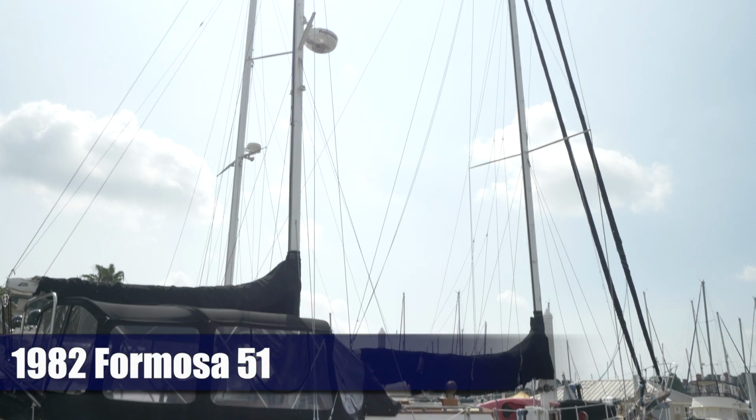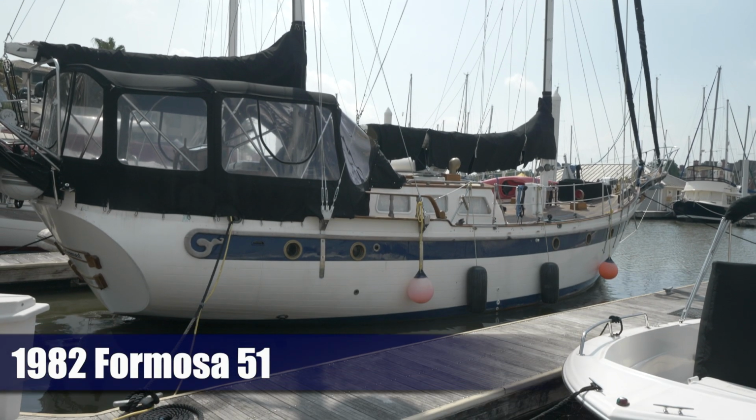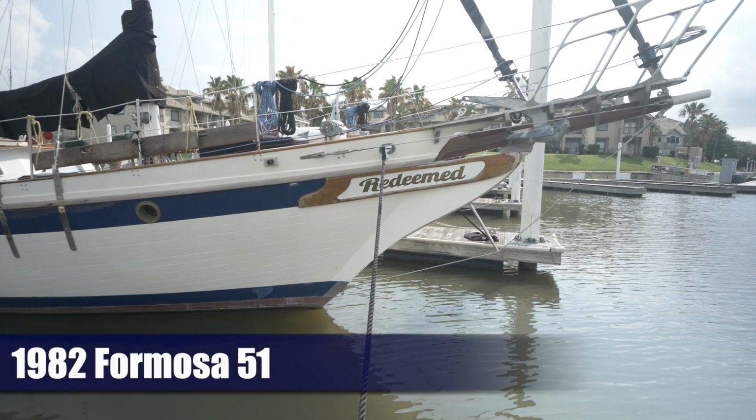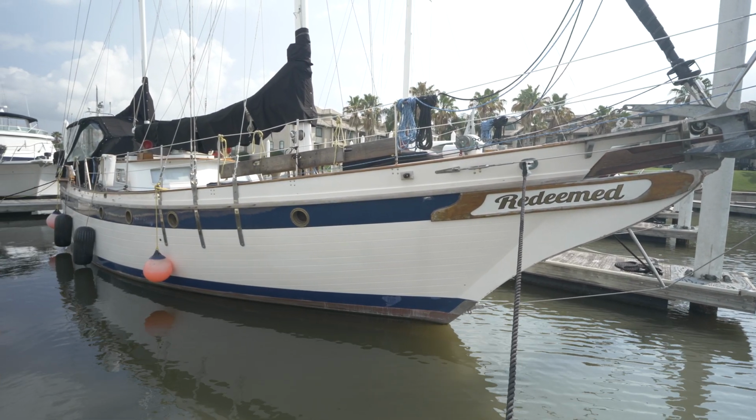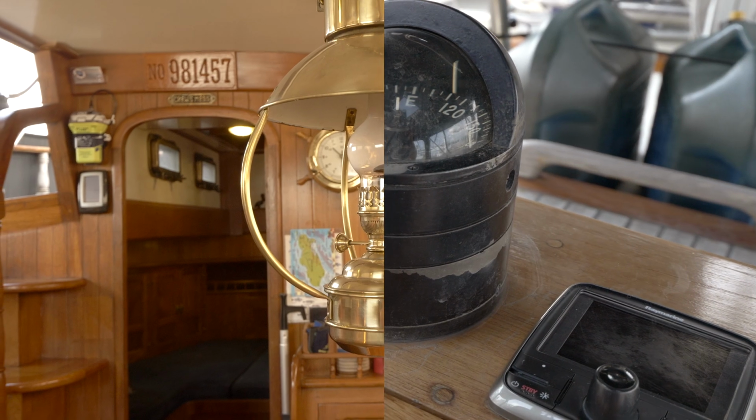We're back with another boat tour, this time of the venerable 1982 Formosa 51. This is a classic blue water cruiser that is capable and comfortable whether you are at the dock or sailing away. Let's check it out.